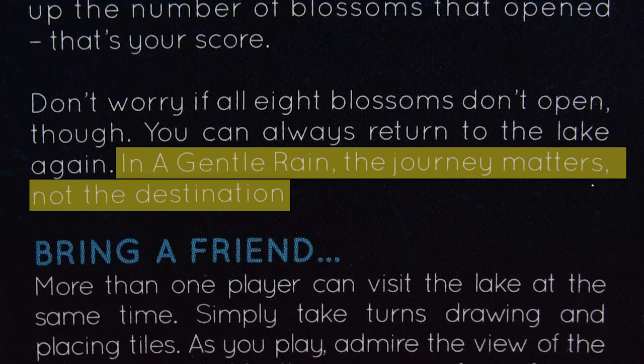This is a game, activity, whatever, whose purpose is to just give your brain something light to do when you really need a break from, well, anything. In my case, it's angry YouTube viewers. Don't be so focused on getting a perfect score. Instead, it's the journey that matters, not the destination. That's a quote from the rulebook, by the way.